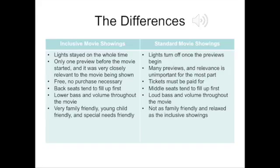Some of the differences of an inclusive movie showing is the lights stayed on the entire time, only one preview before the movie started, and it was very closely relevant to the movie being shown. It was free, there was no purchase necessary. The back seats tended to fill up first. There was lower bass and volume throughout the movie. It was very family friendly and young children friendly and special needs friendly.